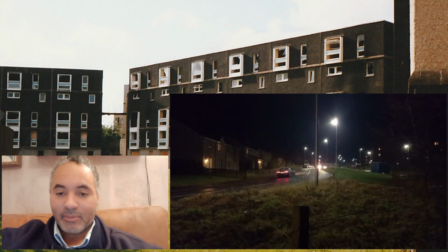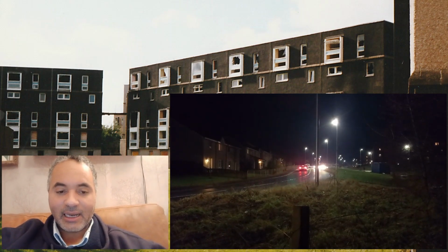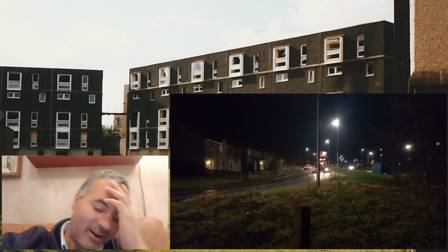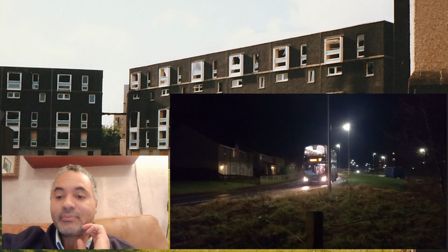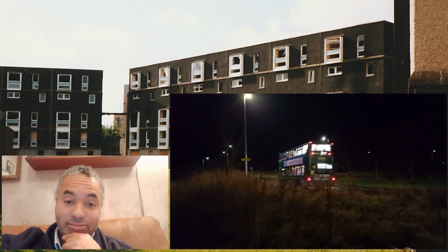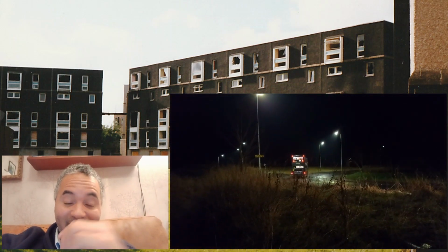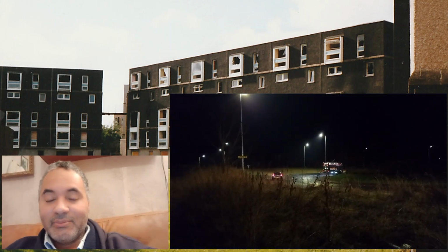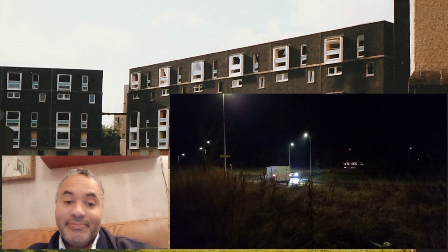All surrounded by derelict buildings. I think it was Gifford Crescent I remember. This was back in 1981. At night time, there was just one light on in the whole block. How they could feel comfortable doing that, I'll never know.